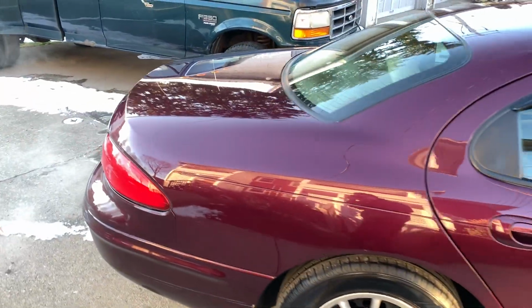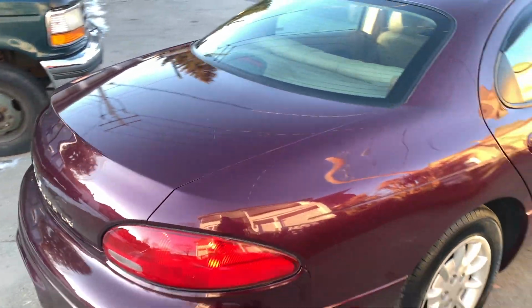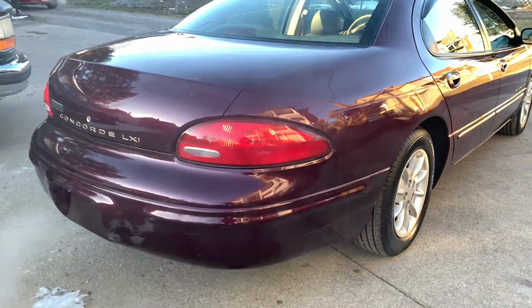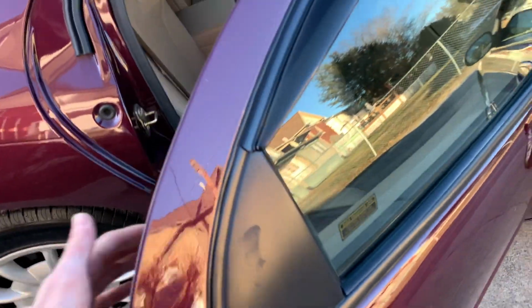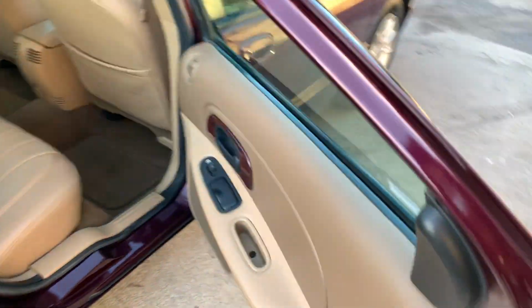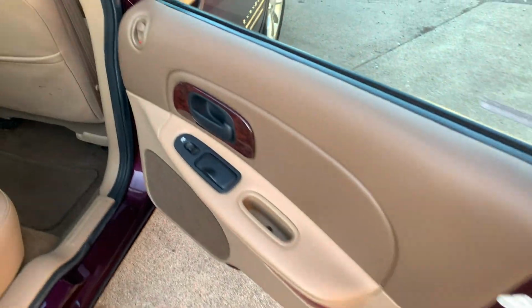This side of the car looks really good too. The whole car looks really good. I'm very excited to get this on to its next owner. Show you the rear here. Look at that.